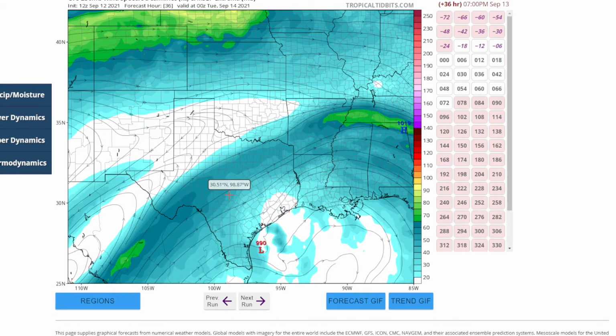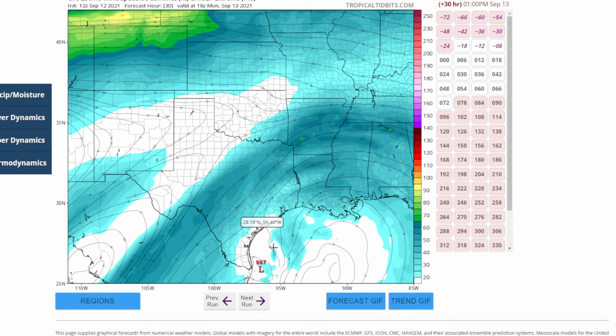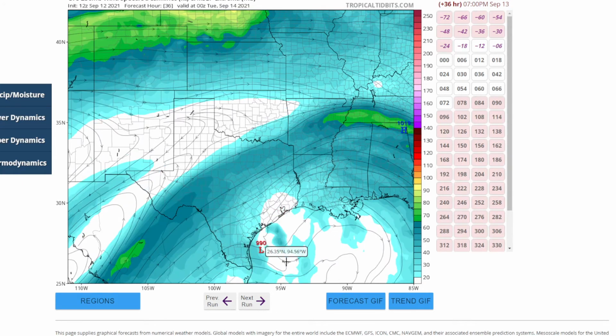upon the system, but it may be a little too late, as right now the system, and for the next 36 hours here, really will be under rather light upper level flow. And this system is rather small, so it will maybe be able to survive this upper level onslaught of winds here as the system approaches the coast, and the shear may not have enough time to really weaken the system too much as it approaches the coast.